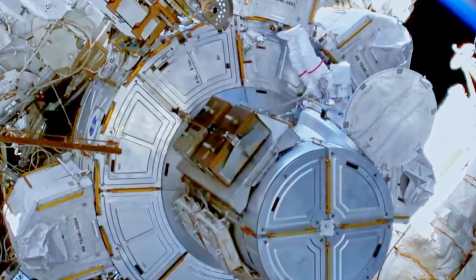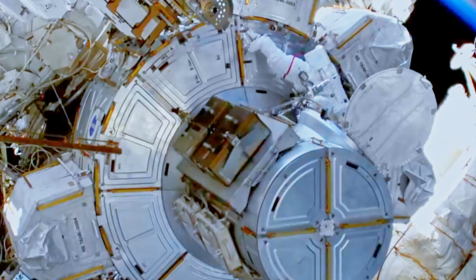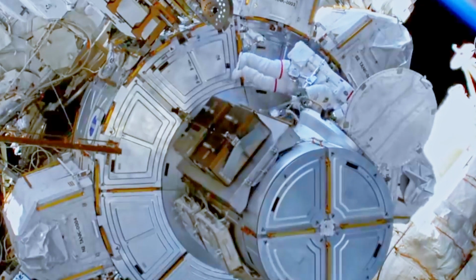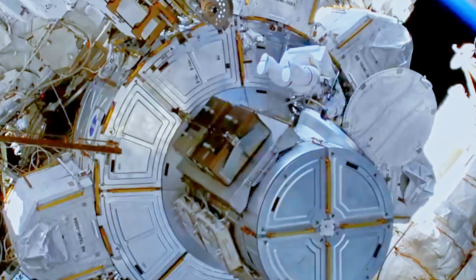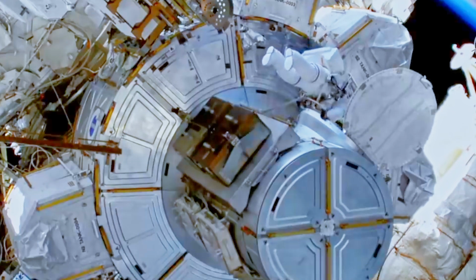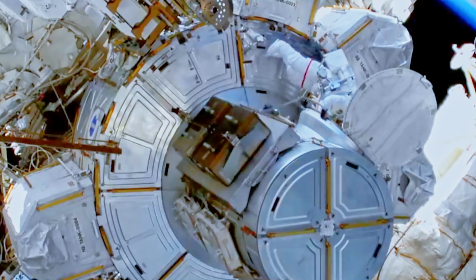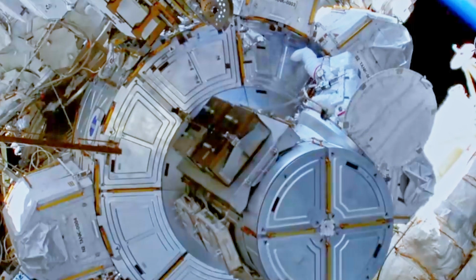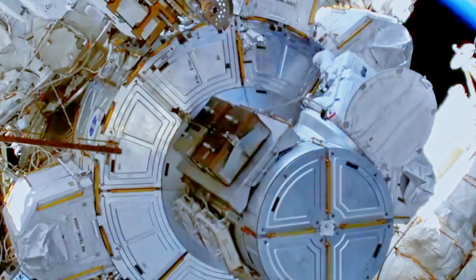Reel is unlocked. Copy, release EV1 yellow hook and stow it on your mini workstation. Okay, in work. Released and it is on my mini workstation. Copy that. Nice work. You can ingress the airlock, close the thermal cover, and attach the Velcro strap.